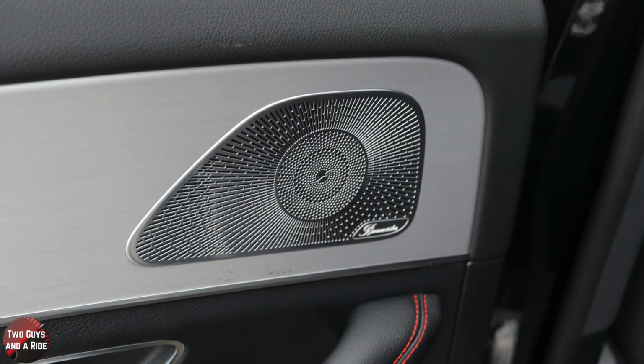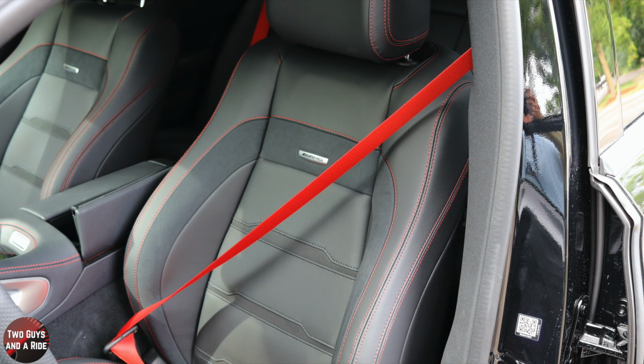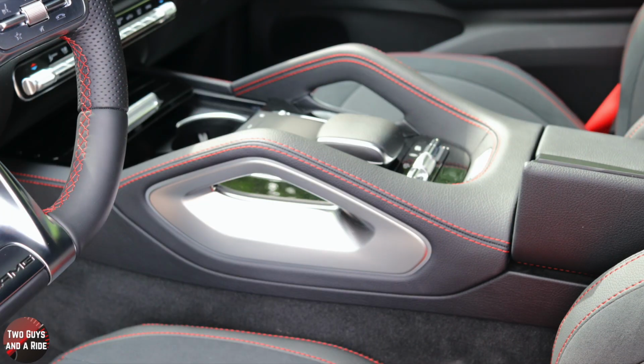Really cool looking vehicle. I like the Burmester sound system with these beautiful speaker grills. All the nice leather, again, all this beautiful red stitching. I love these grab handles in the middle. These are fantastic because again, this is AMG. You got the huge panoramic sunroof. It's a really nice environment in here, Nate.